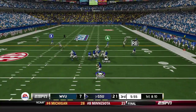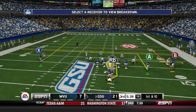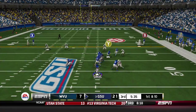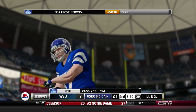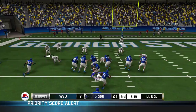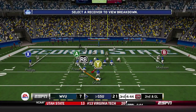Georgia State takes over now. Smith back to pass. Going deep to the sideline. Caught by Luther Madison. 31 yards on the pitch and catch. And that gets them into West Virginia territory. 1st and 10. Smith going deep again. Caught this time by Trevor Phillips inside the 10. That will set up 1st and goal. Georgia State from the 8. Handoff goes to Leach up the middle. He's wrapped up after a gain of 2.